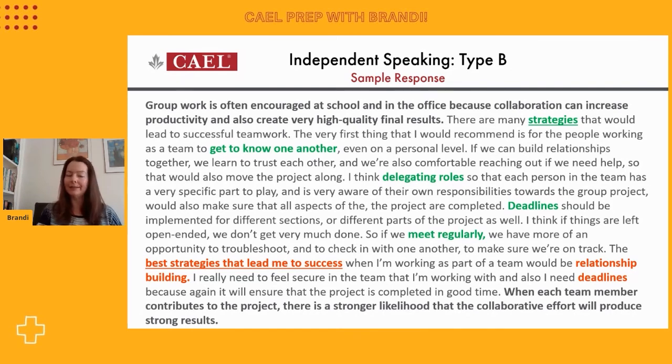And the supporting details, as I say, they're balanced. She doesn't spend all of her time talking about one strategy and not developing the others. Instead, she spends the exact same amount of time developing each and every main idea presented. So this is a very high level way to organize your answers.